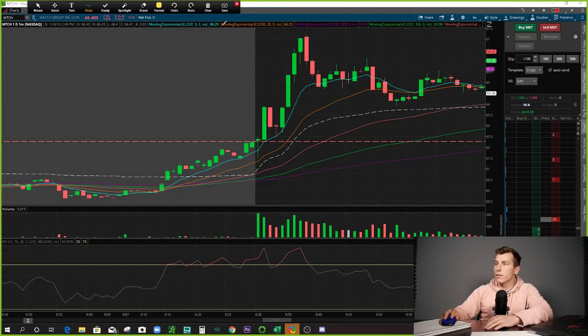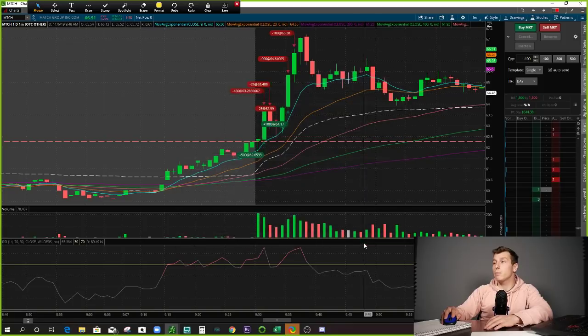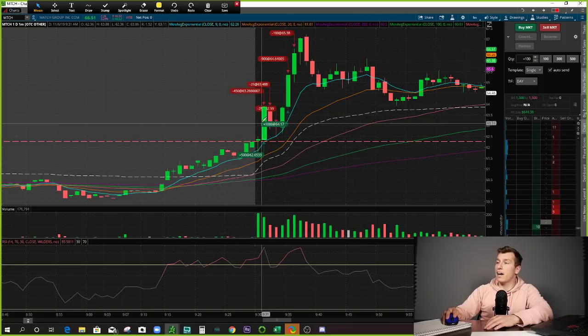So this candle here, as soon as it opened, was just basically resting on the top of the previous green. And that's very bullish. So I sized up on this one, actually, because I noticed that it was extremely bullish. So I go from doing 500 shares here to 1,000 shares.